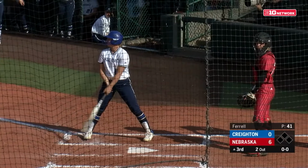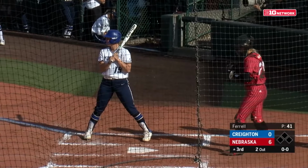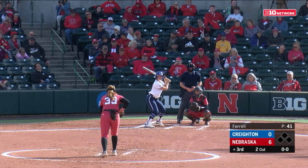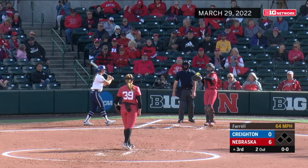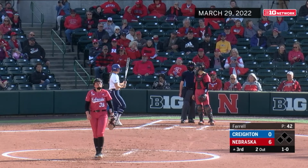It was interesting. It looked like it was a drop third strike, and so Manthe could have had a play to run to first if she wanted to. Instead, she's out, and we'll turn the lineup card over. And now back up to bat, Madeline Vovoda.